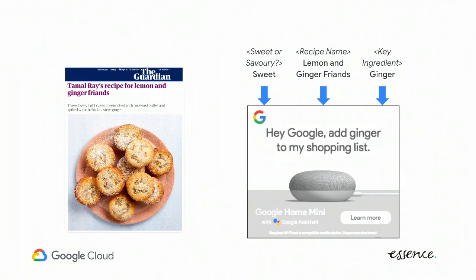So putting this all together with text analysis and image analysis, we were able to create ads that appeared customized and conversational with just content and context. This can then be extended in the future by bringing in the first-party and third-party data that was mentioned earlier to create even better ads.